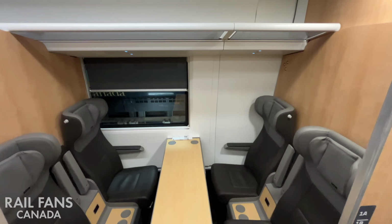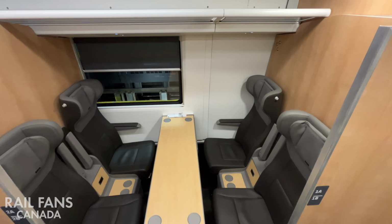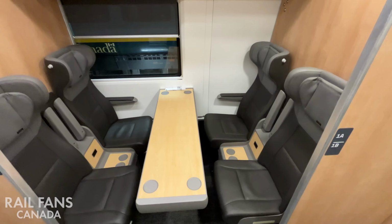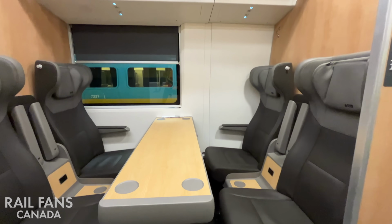We also received comments about being able to work in business class, but in a more private setting or space. So you now have this space here, which is a zone where you can work in a team of 2, 3, or 4, but in a private setting with small walls.